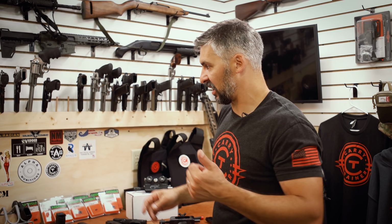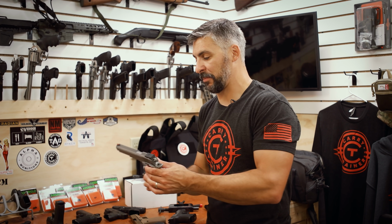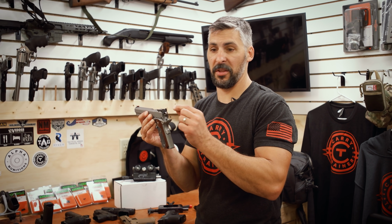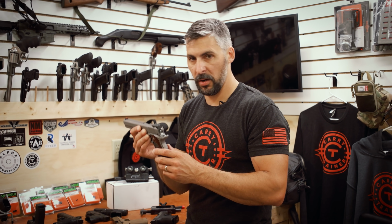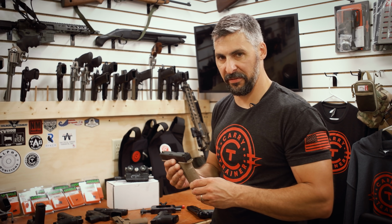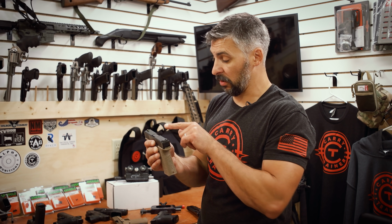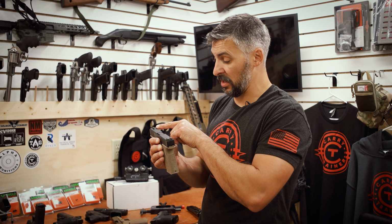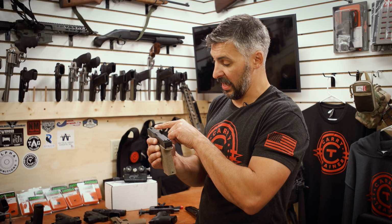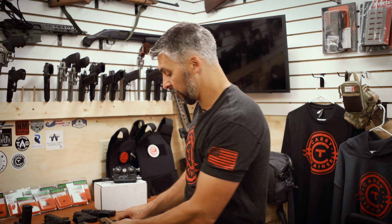The three main types again: solid steel, like I just showed you. We've got fiber optic, and now there's also fibers on the market that have fibers in the rear, which help you pick up the rear sights in low light. I'm not a fan of all that fiber, it's more parts to break. Then you've got all steel with the tritium. So this one has the luminescent front, no tritium in the rear.